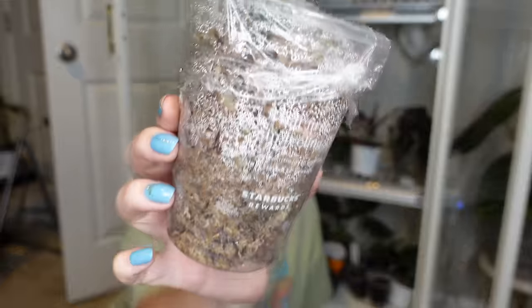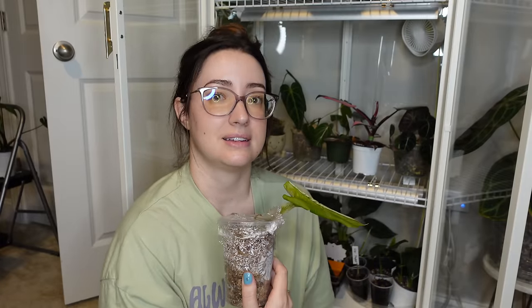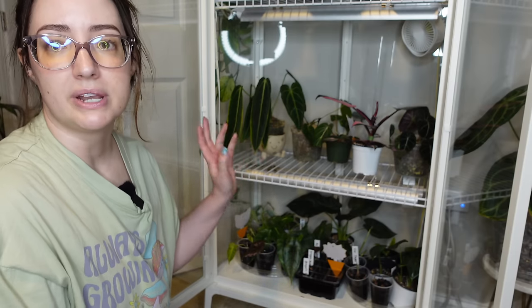I just feel like the humid environment in these little cups, look at all that condensation, and then just being in this warm cabinet where it's bright, the temperature is high, it's humid in here. This will get your plants to root in some time. This heals root rot.